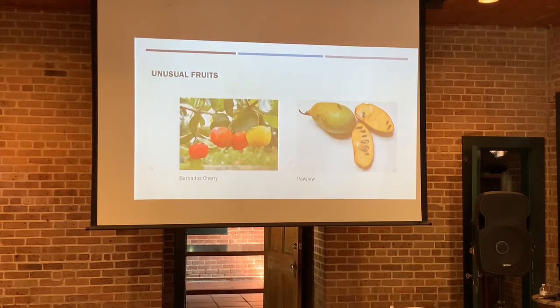Here's a Barbados cherry. Yeah, Chris has one. Chris, do you love your Barbados cherry? I love it. It's okay. It's got little pink flowers on it right now and fruit. It's flower and fruit. Okay, and yours is in a pot, right? In a pot, yeah.